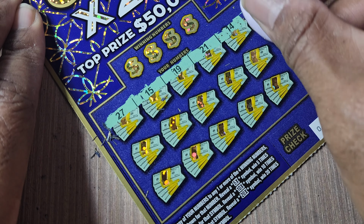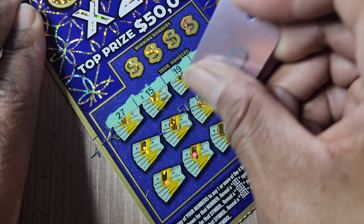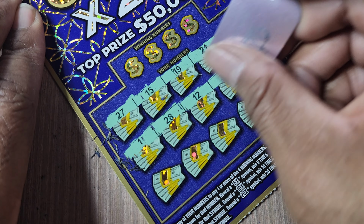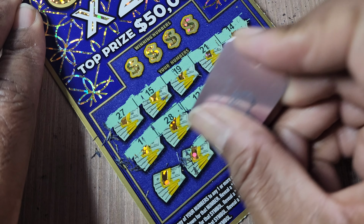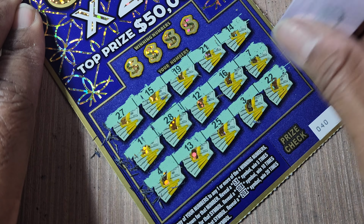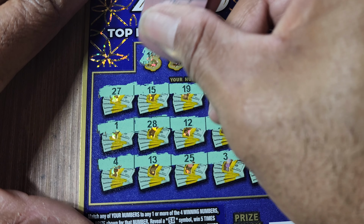Yeah, the foil on these, it's like the $1 and the $2 tickets. In this family, they're not hard to scratch, but the 5 and the 10, for whatever reason, are a little bit more of a challenge to clear off. Okay, I think we got it.